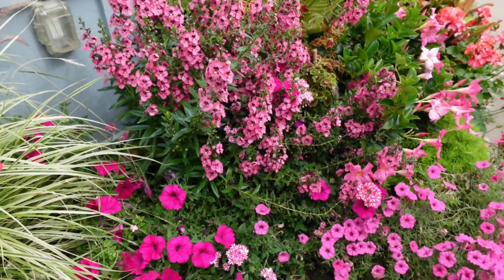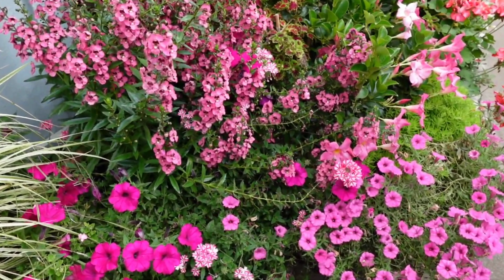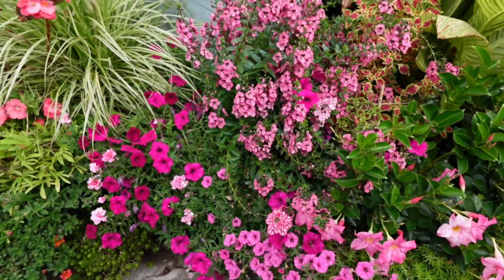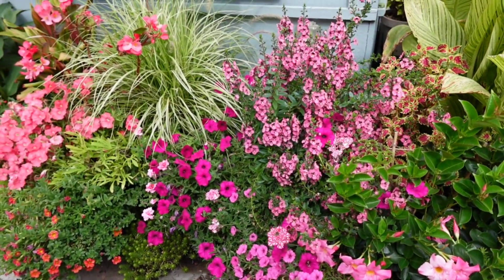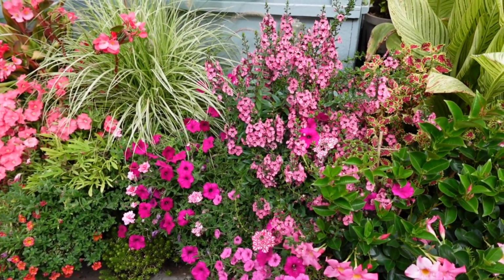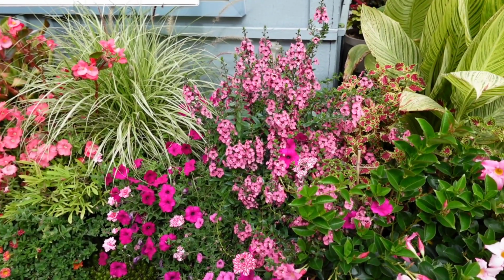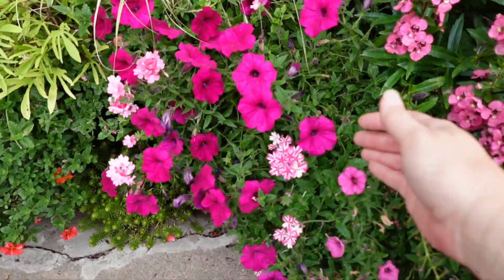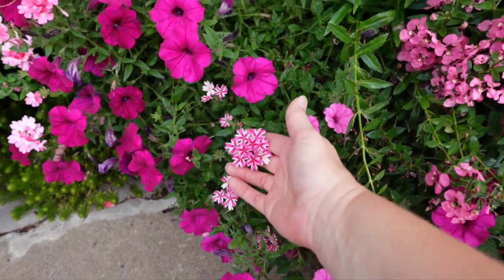This, however, did amazing. The Angelonia Angel Face Perfectly Pink. Love that plant. It also did amazing for me last year. Hummingbirds like that too. Planted with a Supertunia Royal Magenta and the Superbena Cherry Burst.